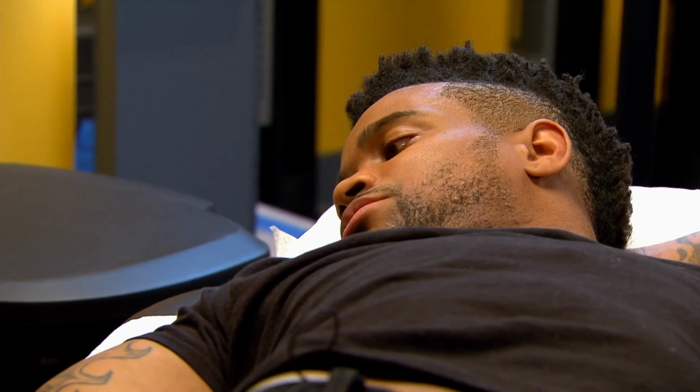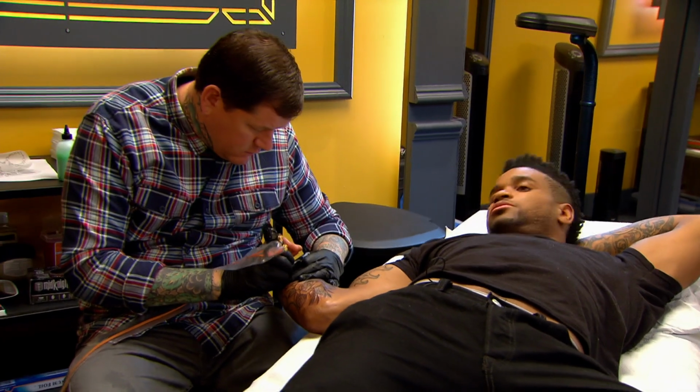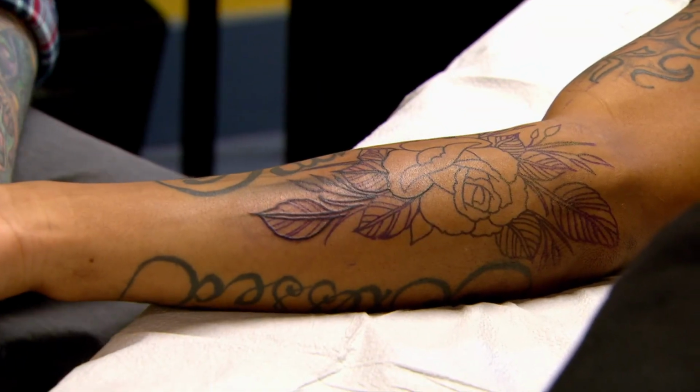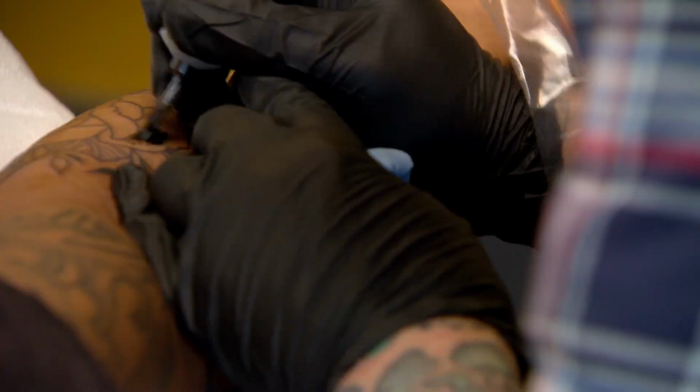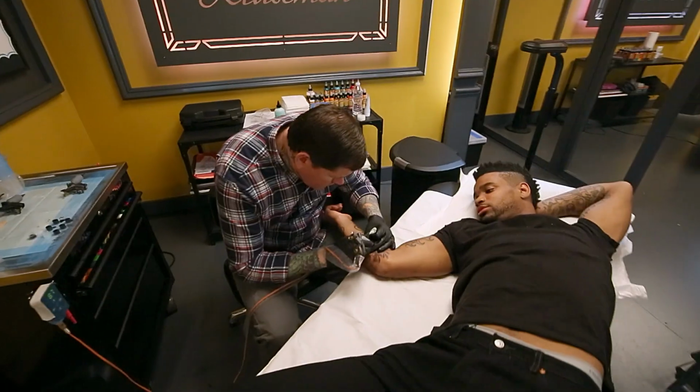We're sitting like a champion, for sure. Darius and I decide to do a rose on the backside of his arm. He's just gonna let me do my thing. We make it nice and perfect. I'm gonna keep playing it safe. Obviously, it's got me this far, and I'm damn sure not gonna change that.